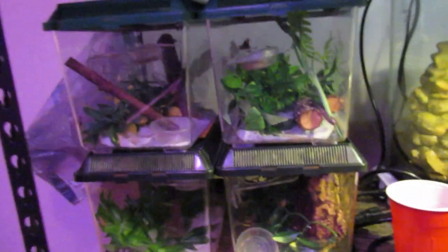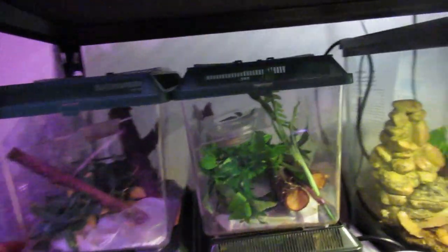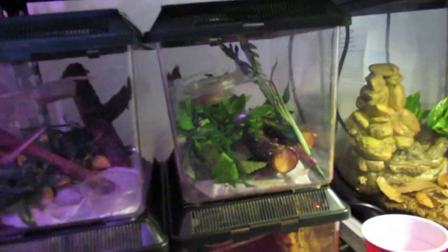Here I've got two gargoyle geckos, two crested geckos I'm raising up. They are ready to go into their adult homes. I got them when they were a lot smaller, and they're just ready for an upgrade. This one's Phoenix. She is hiding somewhere. I don't want to bug her. Maybe she's that lump right there.